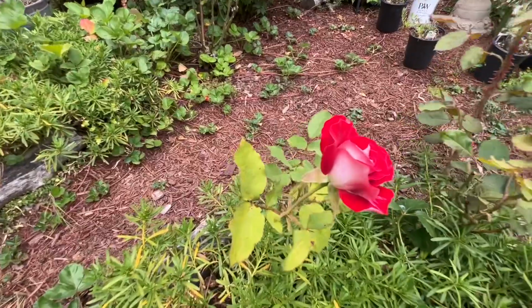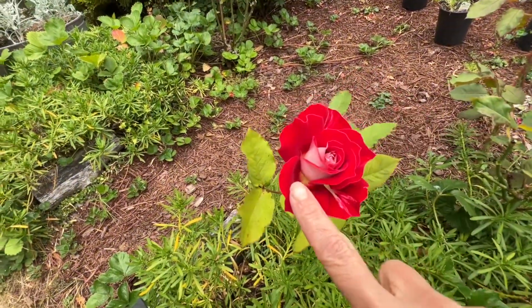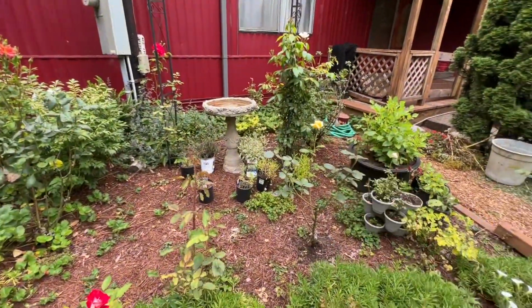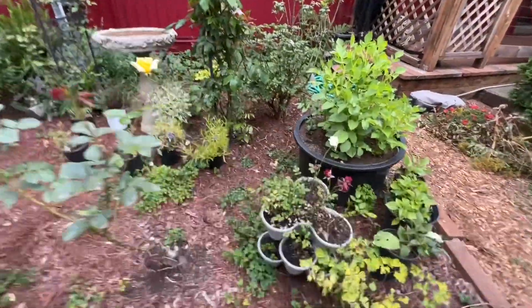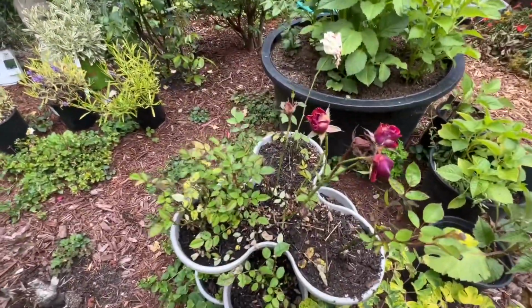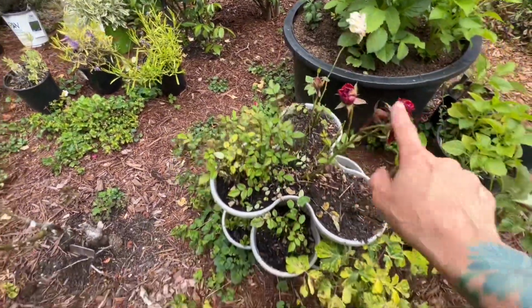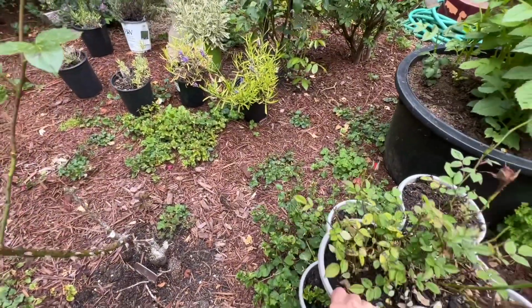This rose, isn't that gorgeous, with the white and then the red inside? Oh God, it's so pretty. And there's a yellow rose right there. I have all kinds of miniature roses growing in this. I think this one's done. We've got little buds everywhere. There's buds back there.